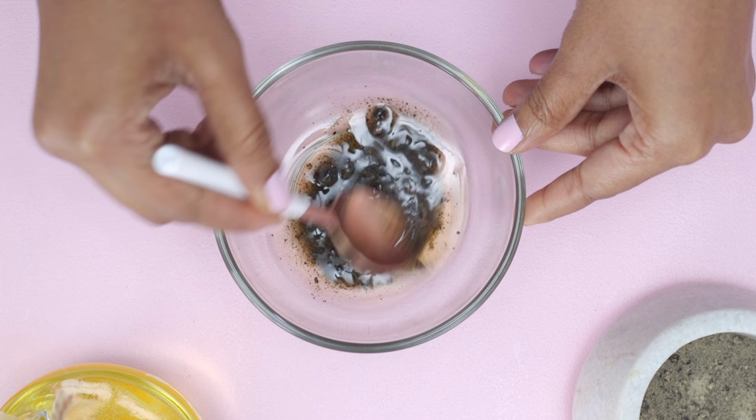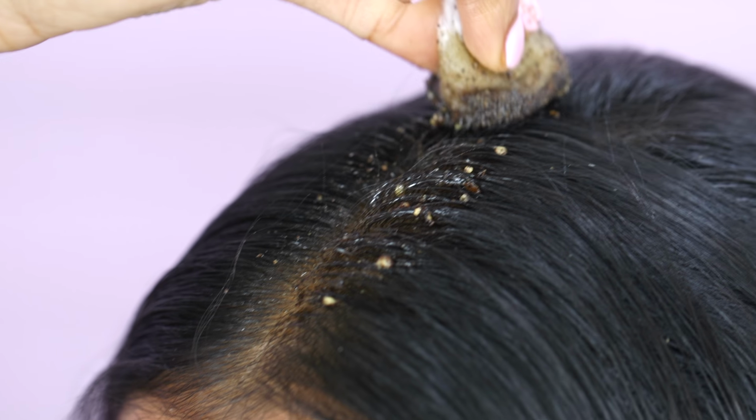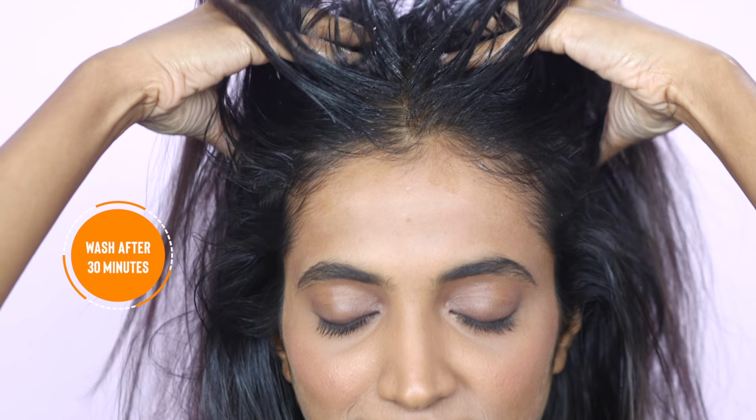Keep this paste overnight and then apply it on your scalp, leaving it on for about 30 minutes. What you'll be left with is shiny, dandruff-free, healthy roots and scalp.